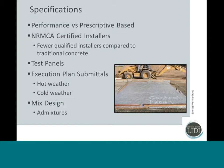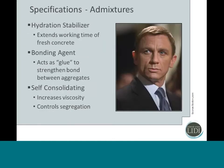Your specs will call out for the submittal of an execution plan. And if you're in a location where you could expect both hot and cold weather, you may need 2 different plans for those conditions. And your specs will call out, again, your mix design with any admixtures. In terms of admixtures, there are a few that are typically used in pervious concrete. A hydration stabilizer will extend your working time.